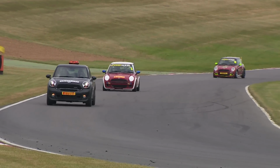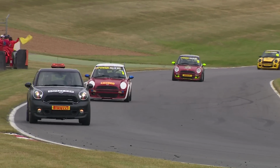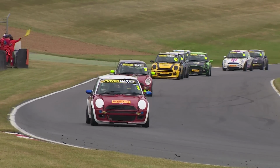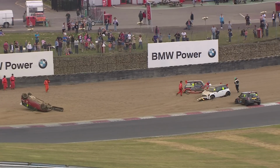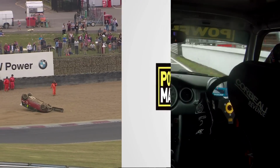The safety car, an inevitability. The red flag, quite a strong possibility, one would suggest. And indeed, out comes the red flag as the marshals get to work.